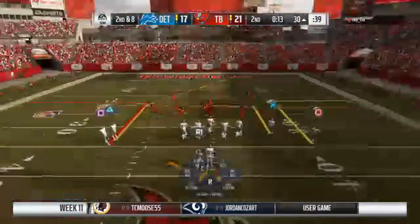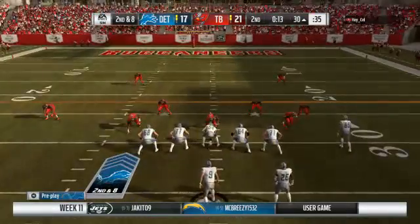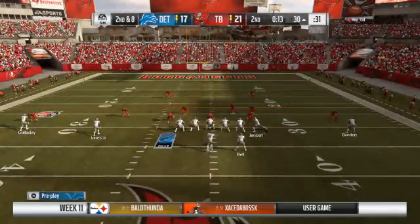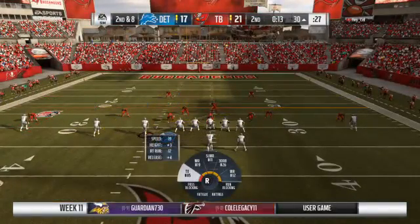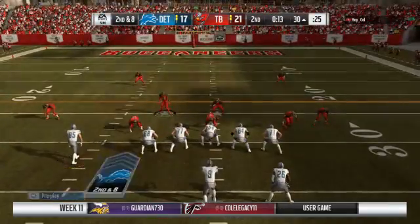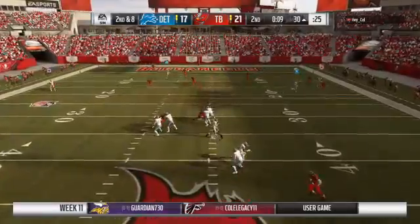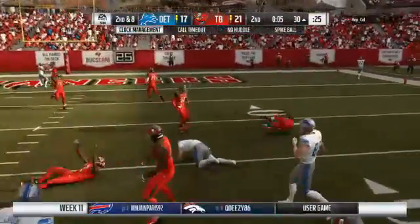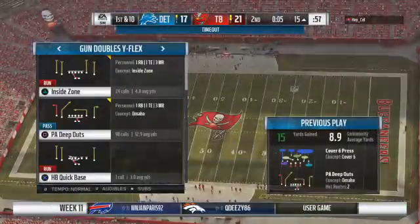Here we go. Double right. Zero. Here's Stafford now on second down. And an alley to run. And they'll burn the timeout with 5 seconds left.